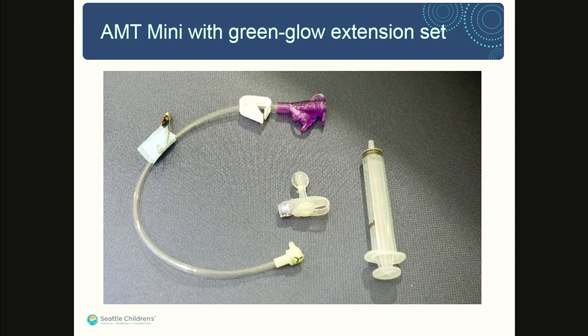There is the green glow extension set I was telling you about. This glows, and then this glows. And notice this slip tip syringe here. So you need a slip tip to manipulate this balloon right here. A luer lock does not fit well on this, and it's designed not to accept a luer lock. So if you're checking the balloon, adding water to the balloon, or changing the tube, you'll have to get a slip tip. That's what comes in the kit. But if you don't have a kit with you, you'll have to grab one.